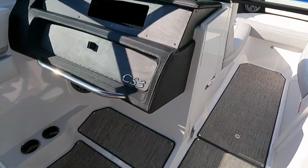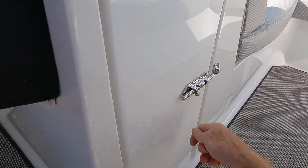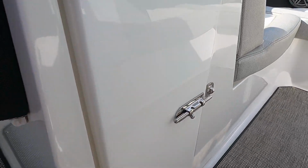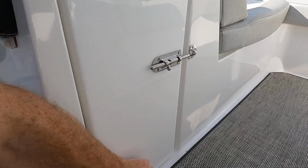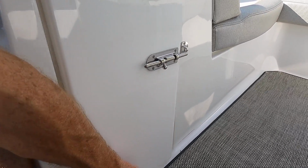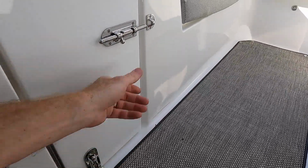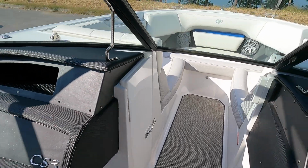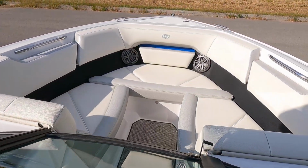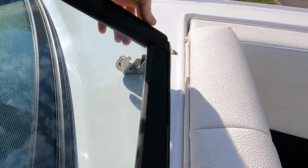We've got the bow wind block. This will basically come out and slide all the way across. Let's see if I get that one to stay in place. That slide across goes in this slot over here and locks into place. And that hardware just keeps it from flying up whenever you do not want it in position. So walk through right there. You see that little latch?